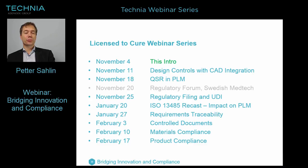End of January, we'll touch upon the requirements traceability, of course addressing test traceability, but also regulatory traceability. Then we'll revisit the control documents. And then later in the spring, we'll go into depth about compliance status. How do we determine materials compliance status? Or how do we determine product compliance status, which is, for example, the status of CE mark at any point in time? Do we have the relevant critical component list populated? Do we have the relevant test records assembled from our supply chain or from our internal tests? And do we have the relevant certificates requested and approved so that we at any point in time can say that we are compliant?